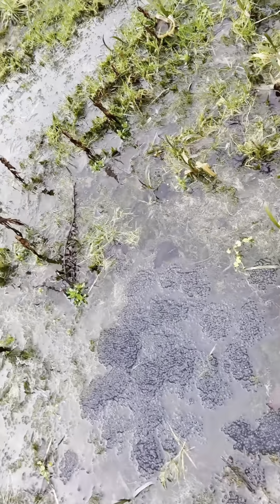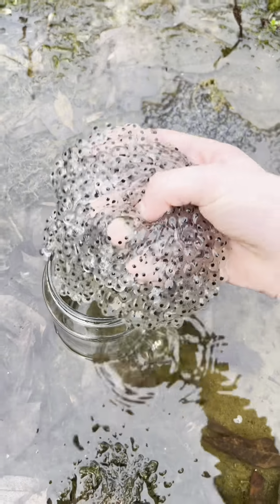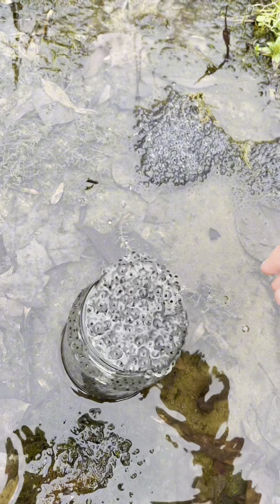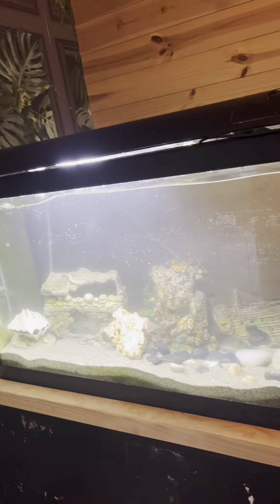Half a year ago, I came across this shallow pond with frog spawn. I wanted to raise some frogs, so I put them in this jar so I could raise them into frogs. Once I collected them, I went back home, then set up a tank with sand and decorations, and then I dumped them into the tank.